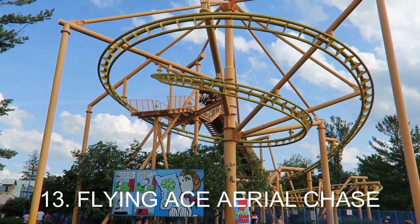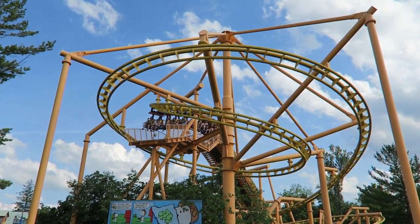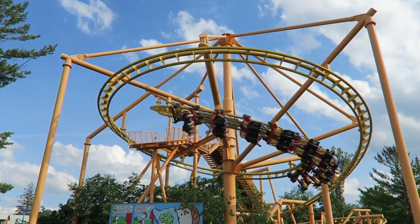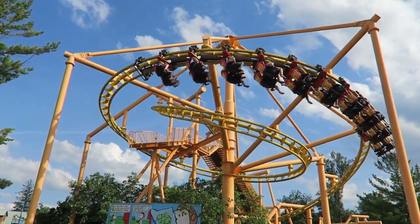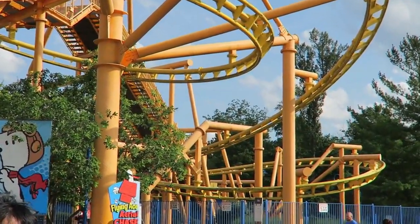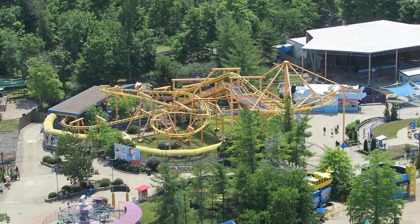Flying Ace Aerial Chase. While I didn't find this Vekoma suspended family coaster to be as bad as people say, it still falls to 13 for me. I can see why people would think it's rough, but I personally didn't think it was rough. The reason it falls so low for me is because it didn't really do anything during the ride. It's just a lot of very slow helix turns, and that's pretty much about it.